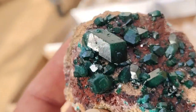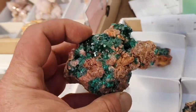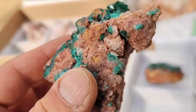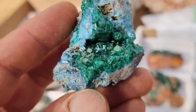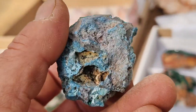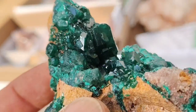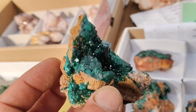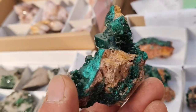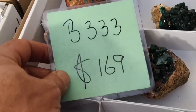Nice large gems. Very large gem. Look at that. That is spectacular. This one here comes with a nice side portion of chrysocolla. Very attractive. And there is another absolute gem. There we go. This is going to cost $169. That is for flat 333.